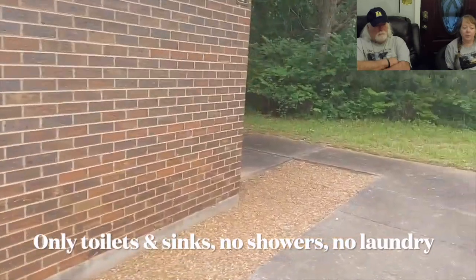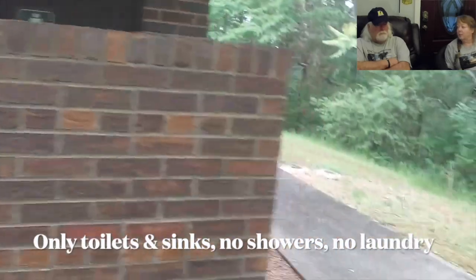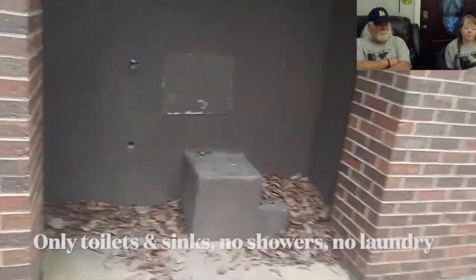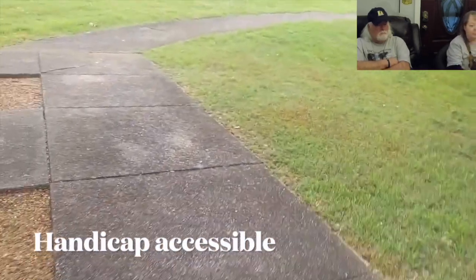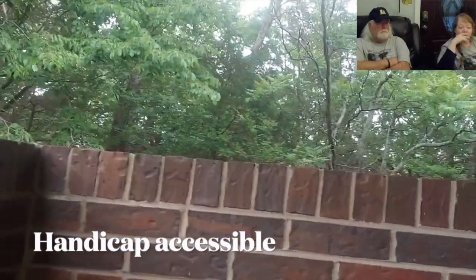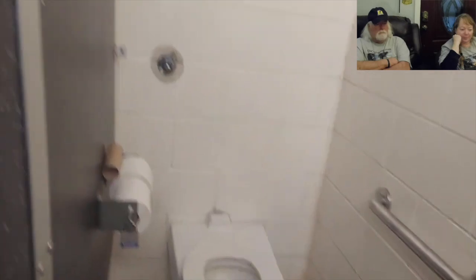As I usually find with the Army Corps of Engineers campgrounds, they clean their restrooms very often. They may sometimes look rustic, but I've always found them to be clean and well stocked. This is around the back of the bathhouse, and it is handicap accessible. Quick view inside. I did make sure nobody was in there. But you can see, just a normal campground bathhouse.